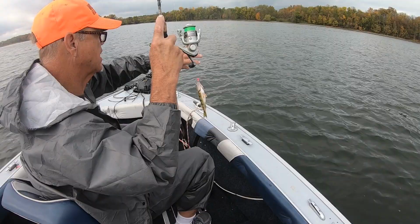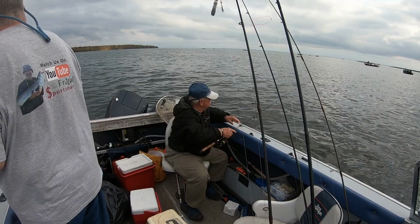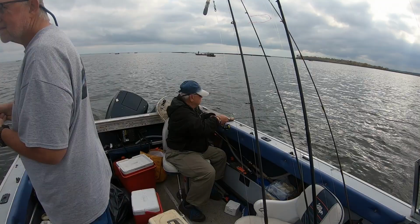The walleye seemed to kind of shy away from the minnows. We did catch a few on minnows, but the hot ticket for them was a chartreuse with white Gulp tipped on a jig head with another chartreuse color for the jig head. And Don was able to pick up like 4 of those in a very short time using that combo.